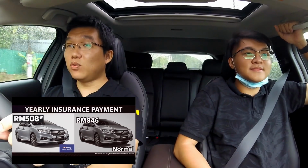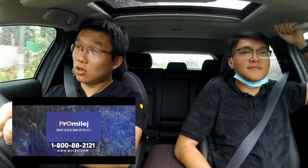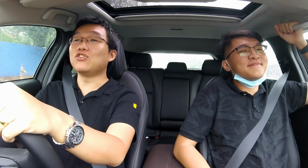Okay, my turn behind the wheel, and we are driving through the back roads, not of Uluyam, but Puchong. All those old industrial areas. So you know the roads here are shit. But it's the CX-30. This CX-30 diesel has been a mixed bag thus far.